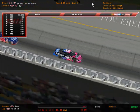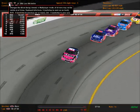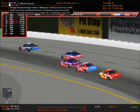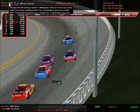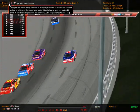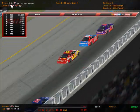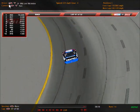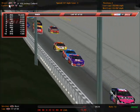And Levi McIntyre, what a start he gets, though. This time, he gets the restart that he needs. Now for Joshua Osborne, he's going to have to dispatch of Kat Batson pretty quickly. Off the 4th turn they come here. Batson goes up the track. She gets running room to the leaders here. Osborne's in 2nd. Joshua Collard 3rd. A battle of the Joshuas right there.